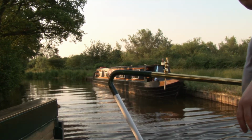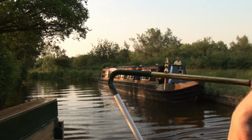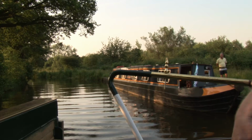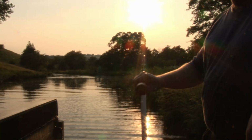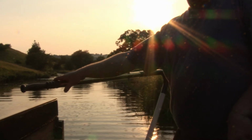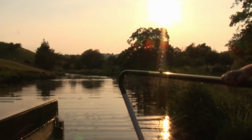The Leek branch was primarily made as a feeder, however the only way they could get it was to provide transport for the town. The basin is now filled in, and so it terminates just before an aqueduct that's now filled in. The canal is very narrow at the end, so there's a winding hole, and we decided to turn and reverse up.